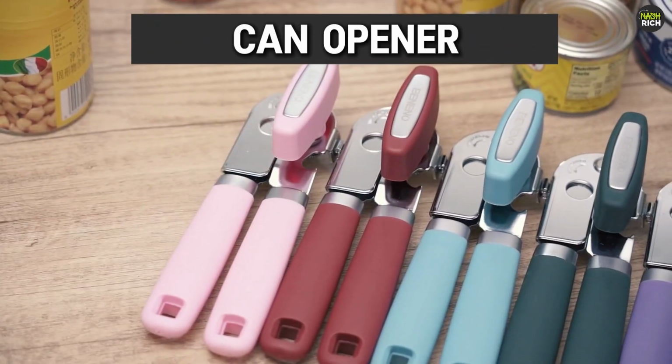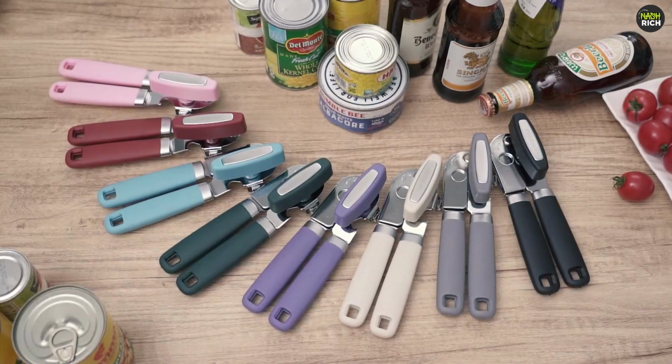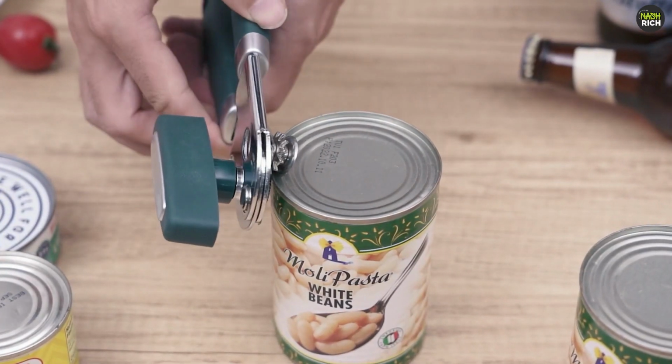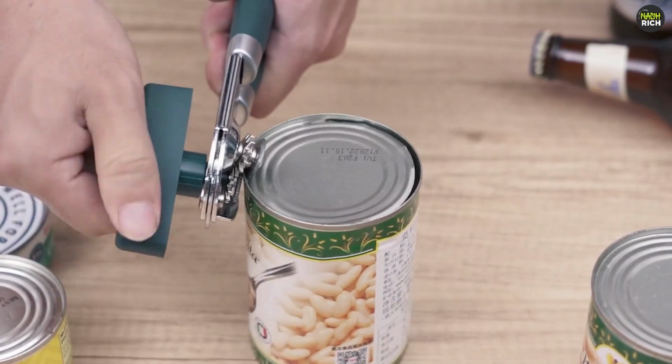Can opener. Say goodbye to struggling with cans. This can opener is durable, easy to use, and features a comfortable grip. Its sharp cutting wheel ensures a smooth, effortless experience every time.